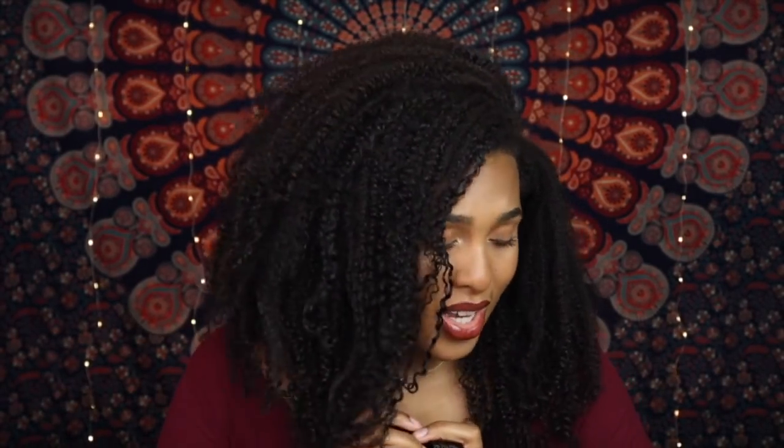I can definitely see myself wearing this in the hotter weather because it has that green element. Oh my goodness. Slightly reminds me of matcha tea from Starbucks, or like matcha powder. It's so good. It's so good. I really enjoy this scent.